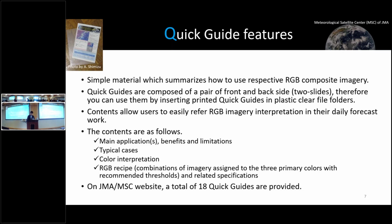These quick guides are composed of a pair of front and back sides. For example, like the upper image, you can use them conveniently by inserting printed RGB quick guides in plastic clear file folders. I'll show you the appearance of them in the next slide.